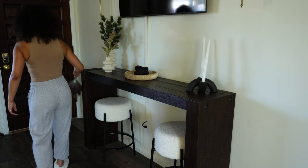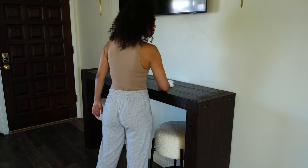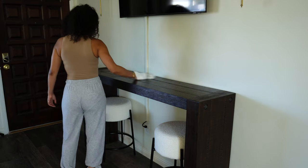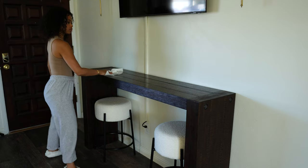Another really good cleaning tip is to make sure that you're wiping down all your counters at least 10 minutes before bed. If you just take 10 to 20 minutes before you go to sleep and grab some Lysol wipes or any wipes you have and wipe down all your counters, you'll be so glad you did that in the morning.